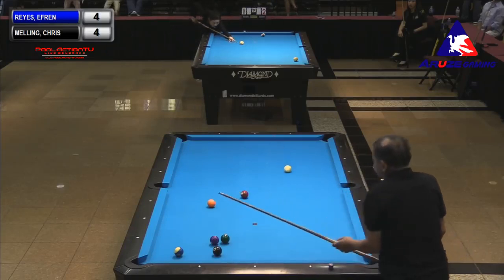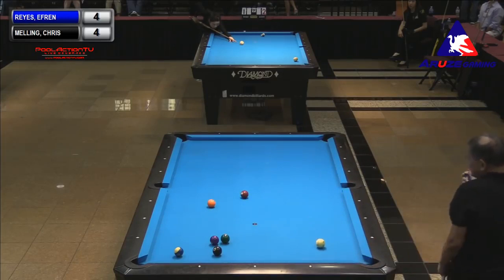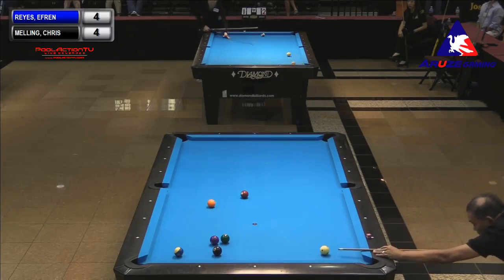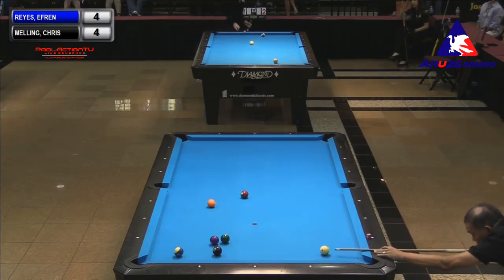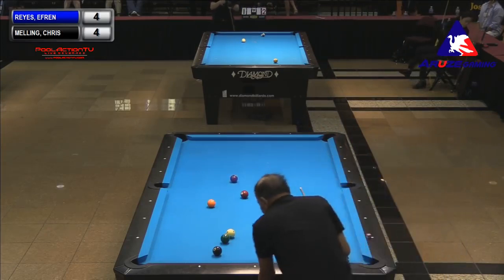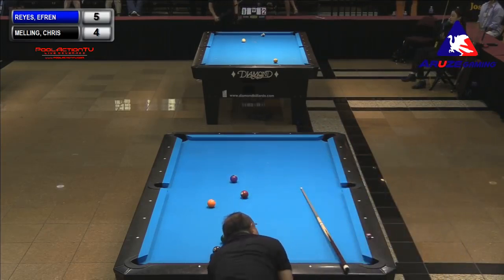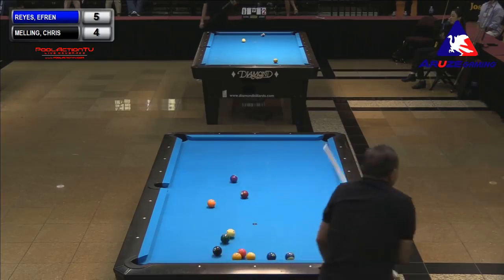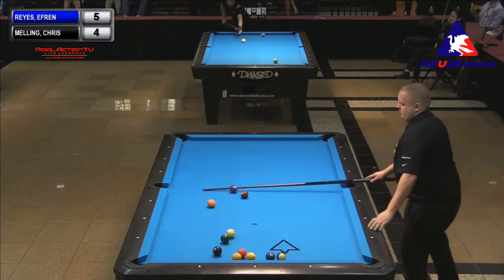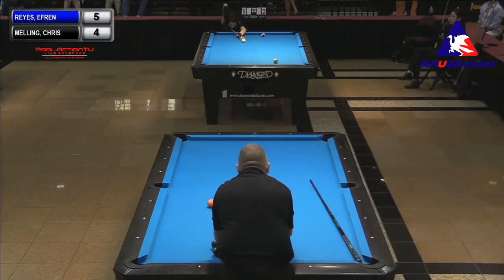Okay, it's coming down. And he's going to play the billiard on the 10 from underneath, like I said before. Yeah, the 10 is coming. What a great shot. Efren Reyes. The magician. The Philippine magician. Yeah, that's true. They're both the magicians. Yeah, they call Chris Melling the magician in England as well. Did he take the lead 5-4? Has he won the last three in a row? That is right. Wow. 5-4 now. I get so engrossed in the match that I kind of forget the score sometimes. Even though it's staring me in the face. Well, that's assuming it's correct. And assuming it's correct, yeah.